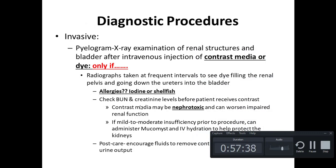Invasive things, the pyelogram. I've never seen one of these done, and I don't exactly know a whole lot about them. But a pyelogram is basically an X-ray exam of the urinary tract. The patient's given a contrast dye. It's going to go through their kidneys, their ureters, and their bladder, and pictures are taken at different intervals to see how the kidneys, the ureters, and the bladder are working.